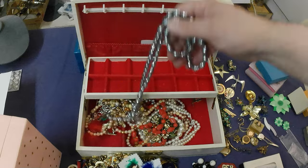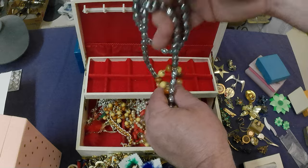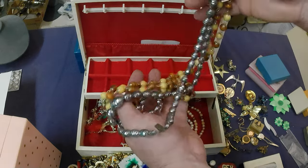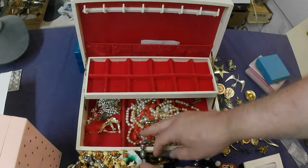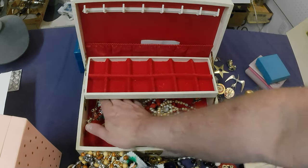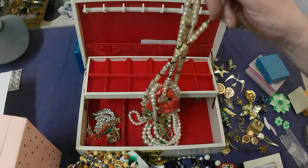And this is almost looks like just regular beads. Yeah, I was going to say Mardi Gras beads, but I don't think they're even that. Just costume jewelry beads again. Beads. Maybe there's something mixed in yet. Let's see. Yeah, there could be something here yet.